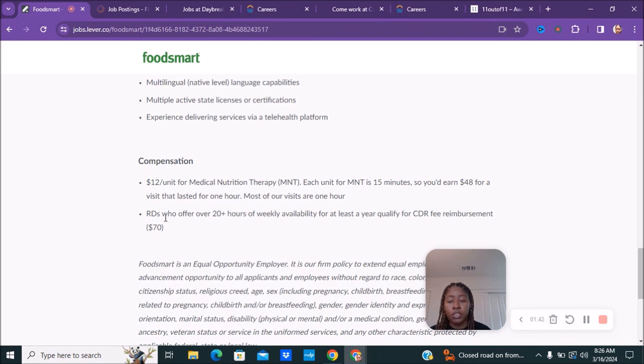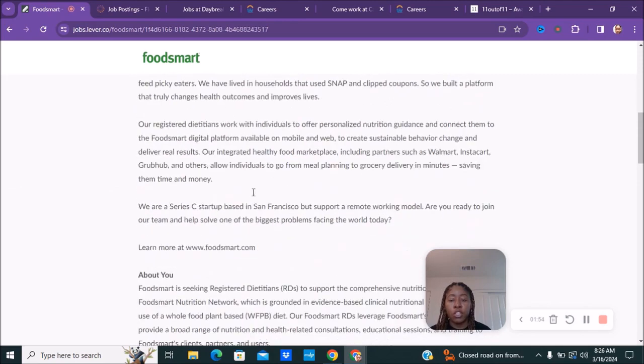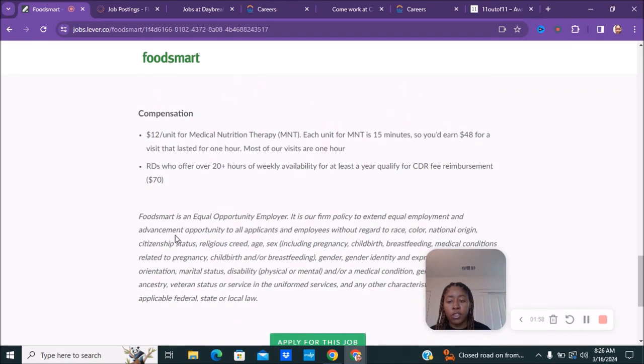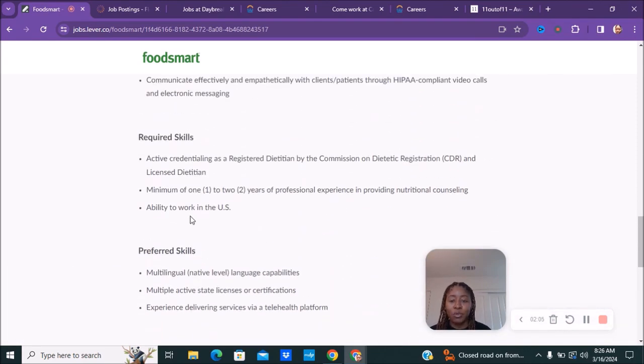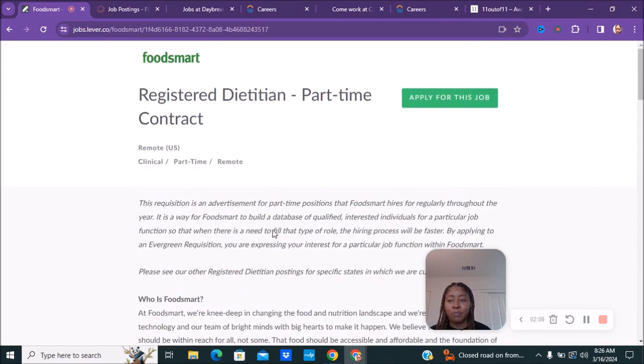So the RDs who offer over 20 plus hours of weekly availability for at least a year qualify for their CDR fee reimbursement, $70. So if you're someone who is a registered dietitian, then you will know what that information means as far as the salary and the compensation, the pay. If you're someone who is not in that field, then you wouldn't really understand that. But if you are interested, make sure you check them out.